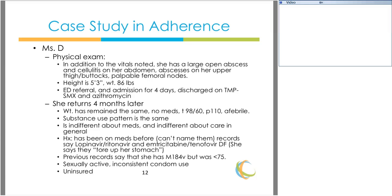Her substance use pattern is the same and she's relatively indifferent about meds and indifferent about her care in general at today's visit. She has been on meds before, and in engaging her with a printed photograph of all of the medications that are available, she was able to elicit that she had been on lopinavir, ritonavir, and emtricitabine tenofovir combination. But she says that she stopped them because they, quote, tore up her stomach.